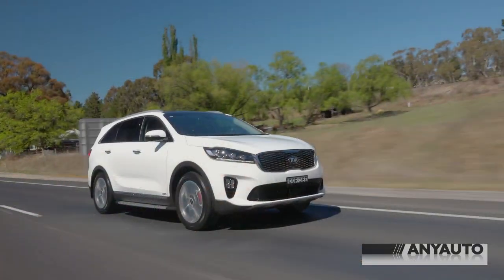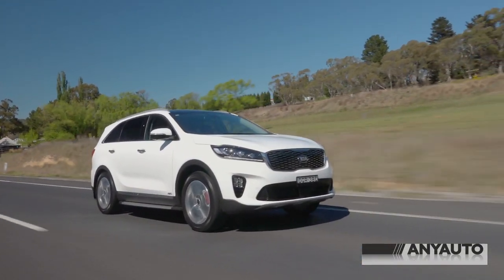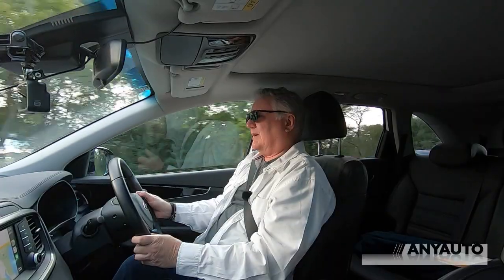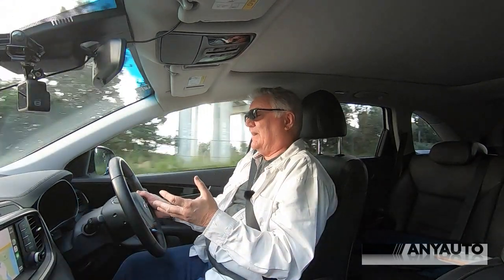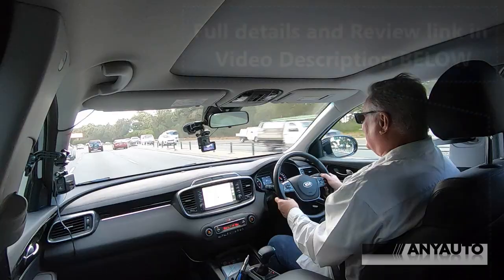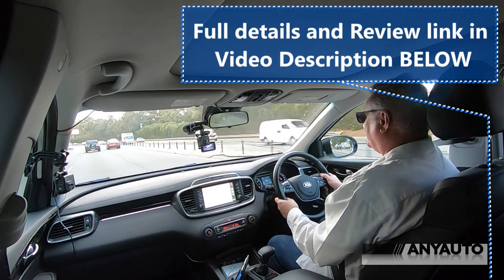There's lots of safety gadgets too. There's smart lane control, so the steering keeps you centered. There's smart cruise control, so you set a distance to the car in front and it'll keep that distance no matter what. You really do feel like this really big car is looking after you. I've now got my cruise control set at 80 kilometers an hour, which is the speed limit, and you feel like the car's kind of driving itself, which is an eerie feeling.